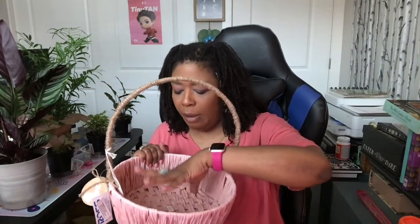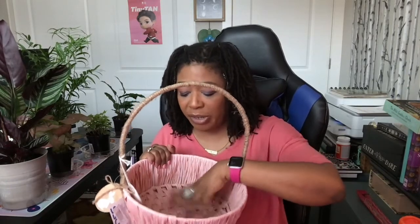I'm going to start with some crystals that I'm going to put in the basket as well. If I do the little fake grass thing, I might. I don't know, I'm trying to see how I feel about that. I might just use some material to give this a little more height. But crystals that represent love. And remember, we're going for the abundance of love. The pink basket, right? Isn't it cute?